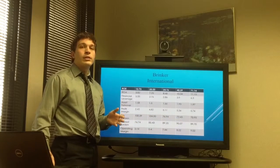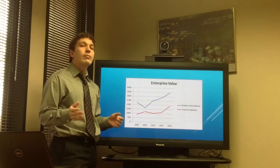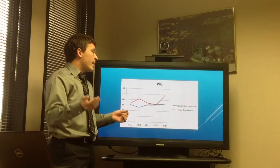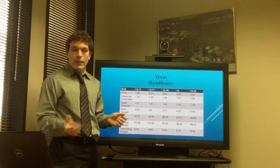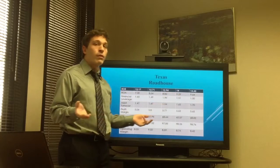Showing other financial ratios, comparing them against Texas Roadhouse, you can see that their enterprise value is much higher, making them harder to be taken over. And their PE is also lower, like I said before, which means that they are paying less for a share of equity. When looking at Texas Roadhouse, you can see that their ROE has increased from 12.17 to 14.45.